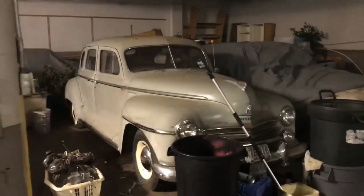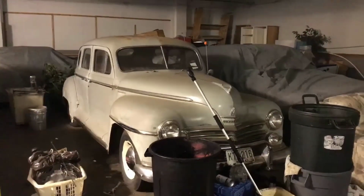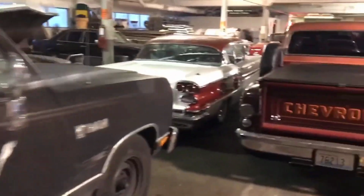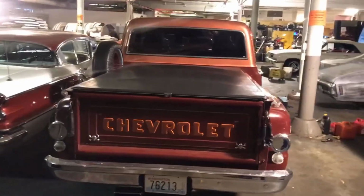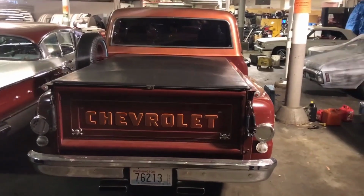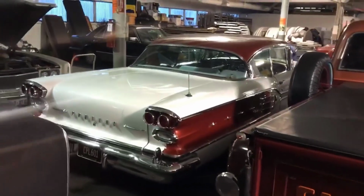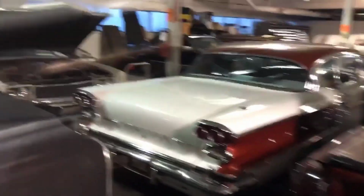And what do we have here? This is a beautiful car. It's a little '48 Plymouth. Is that in storage? That's storage, yeah. And then over here, that's our truck that we take stuff to the dump. Chevy here. Is this for sale? Yeah, it's all totally redone. What year's the Chevy? This is '71. And the '58 Pontiac is for sale here.